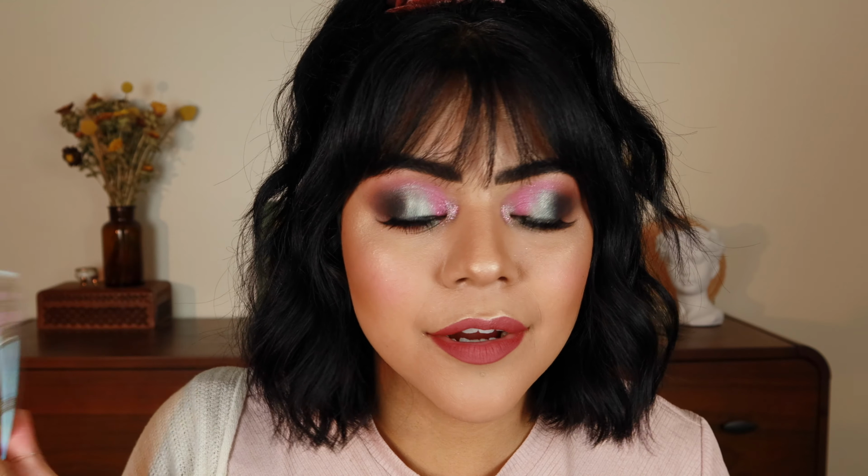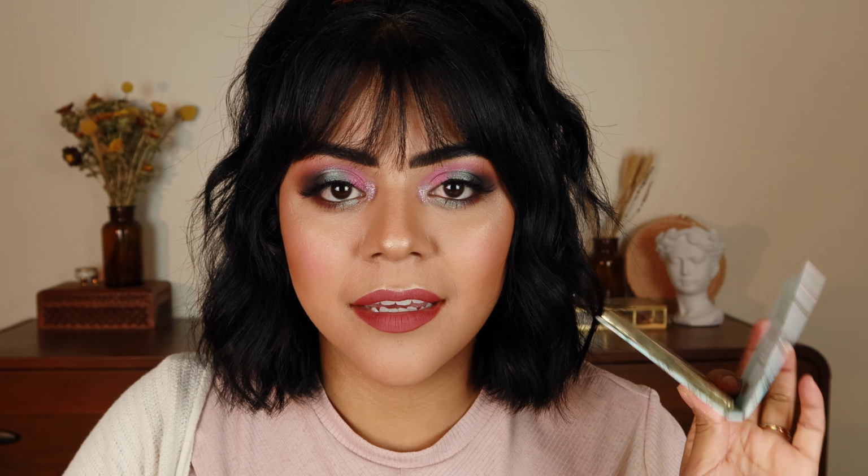The palettes and the blush highlight duos are scented like Christmas cookies, but I do have to say I smell that scent a lot more in the duos than I do in the palettes. Just a little note that I took. It is a pleasant smell. It's not overbearing or overpowering or anything like that. I think it smells really good.